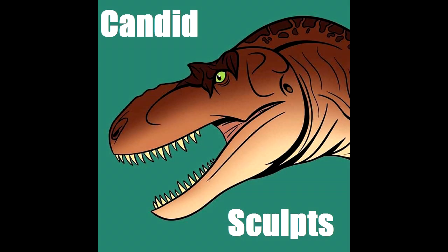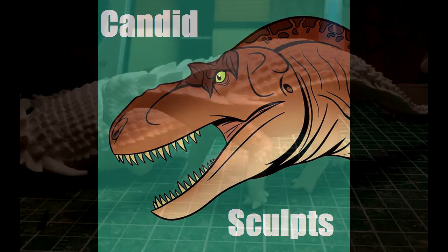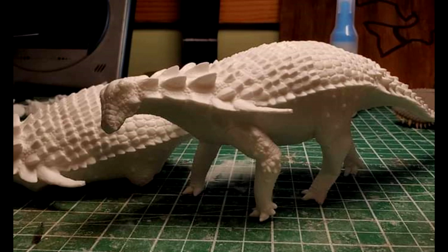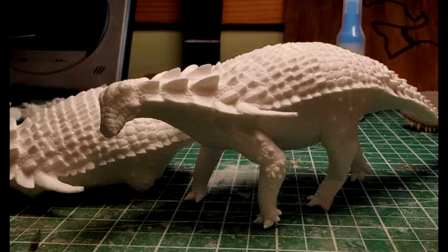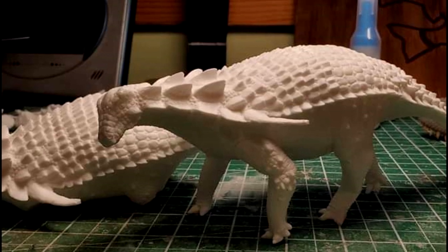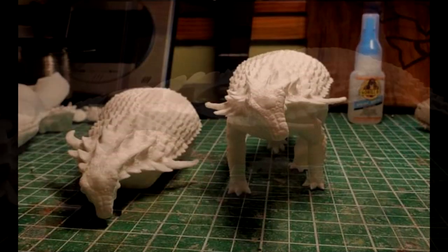The very first thing I want to show you guys is from Candid Sculpts, as they just recently finished the sculpt of their Boreal Pelta. The sculpt is in 1/20th scale, it is about 10 inches long, and the price is $100 US, and that is not including shipping.